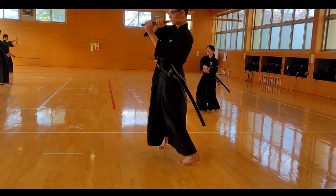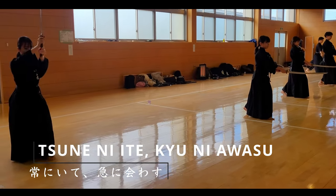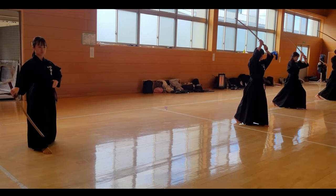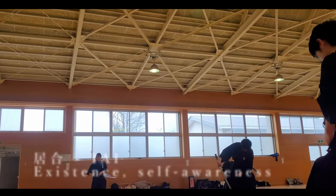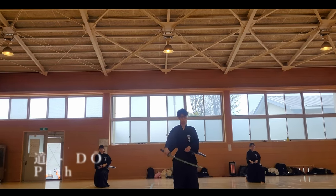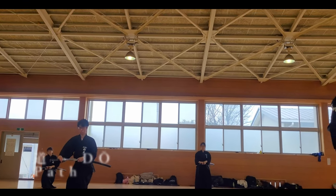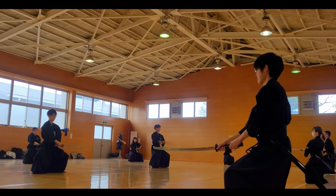IAIDŌ originates from the words tsurenite kyuni awasu, which translates into being constantly prepared and able to meet the opposition immediately. The first part of the word, iai, focuses on the psychological state of awareness, while the second part, dō, emphasizes the path or the way to success. It emphasizes the ability to draw the sword in response to a potential attack.